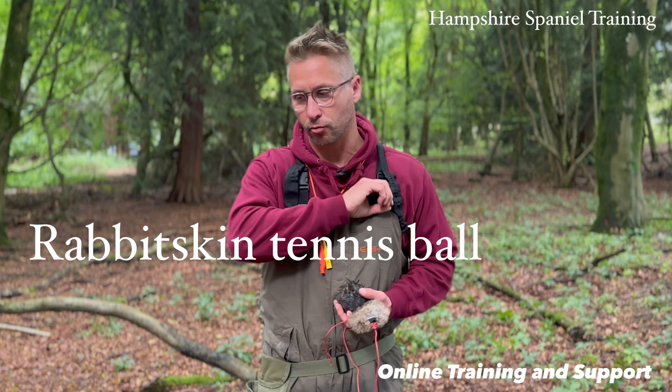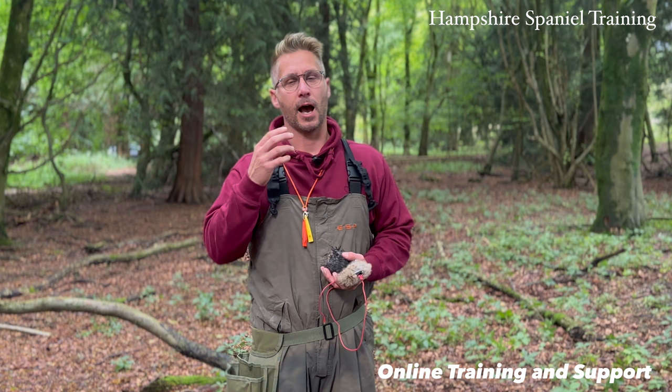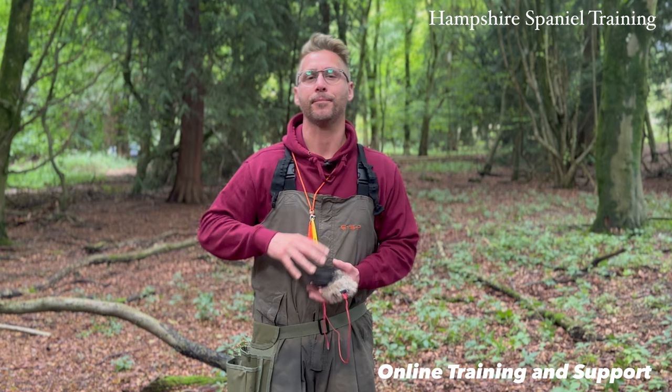I've also got 2 other dummies with me. I've got a rabbit skin tennis ball, which is great because I'm wanting to roll scent across the ground. I'm trying to get him to hunt using his nose, and I'm trying to get him to use ground scent rather than air scent. For example, if I'm hunting into the wind, he'll often air scent it before he ground scents it. So if I've got the wind coming this way, I'm trying not to come directly into the wind so that he's using that ground scent. And a ball is great for that because you can roll it and it goes along the ground and leaves the scent trail behind it.